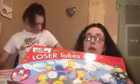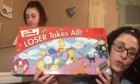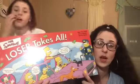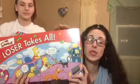And then we got this one. Okay, this one's 2001, so not vintage, but it's The Simpsons, so we thought it was really cool. And this game is actually really confusing. Yeah, it was hard. Me and Acaysia tried to play it. Basically, if you lose, you win. So the whole object of this game is to not win. So it was really confusing.